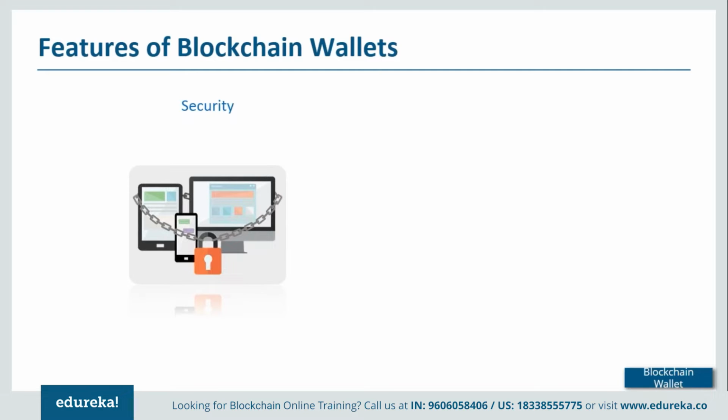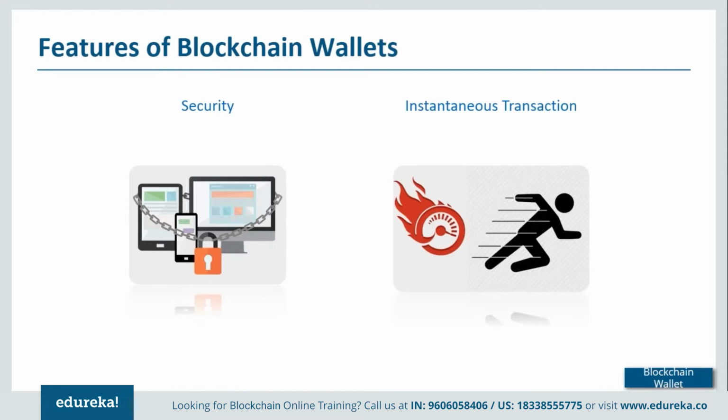But one thing you need to remember is that the transactions in a blockchain ledger are not reversible. That is, if you've initiated a transaction to a wrong person, then you cannot recover the bitcoins that you have sent. Always ensure that you're sending the bitcoins to the correct address. Apart from that, the next feature would be the instantaneous transaction feature.